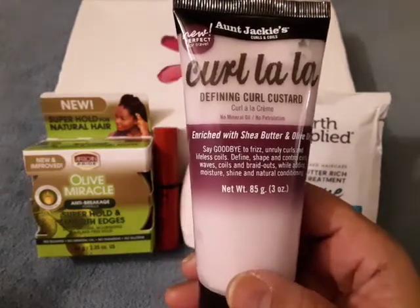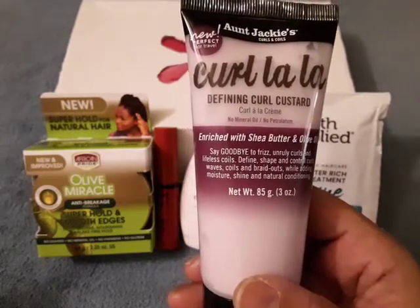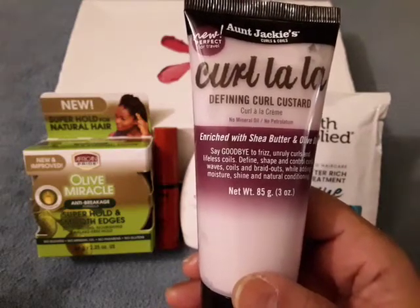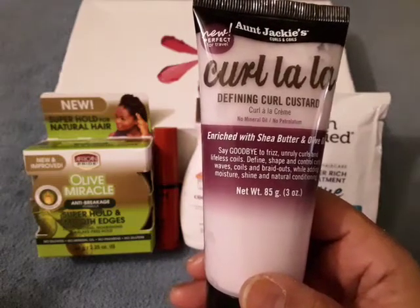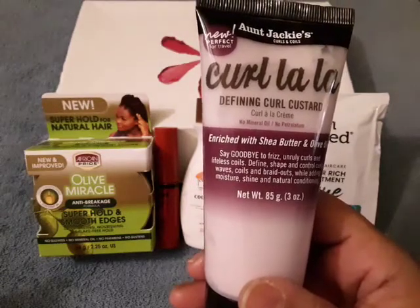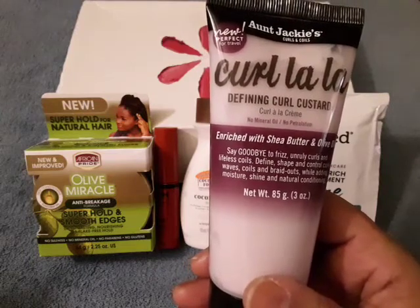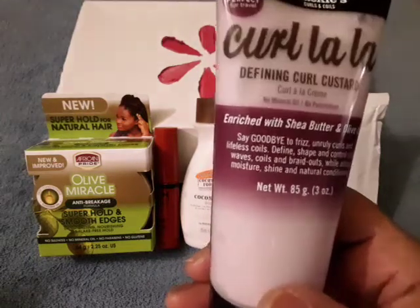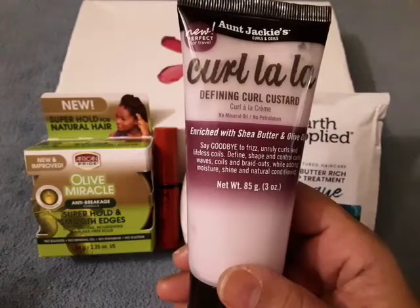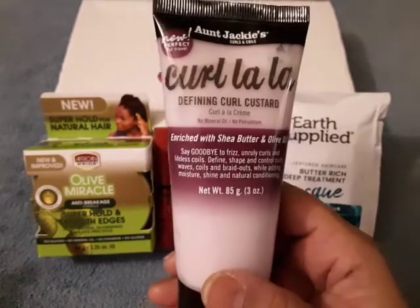And here, I'm just going to read the card, what it says. It says, turn heads in stunning spirals for fall. These products hydrate, shape, and control curls for long-lasting bounce and shine. Define curls all without flaking and caking. And yeah, this is what it looks like. And this product is $6.97.